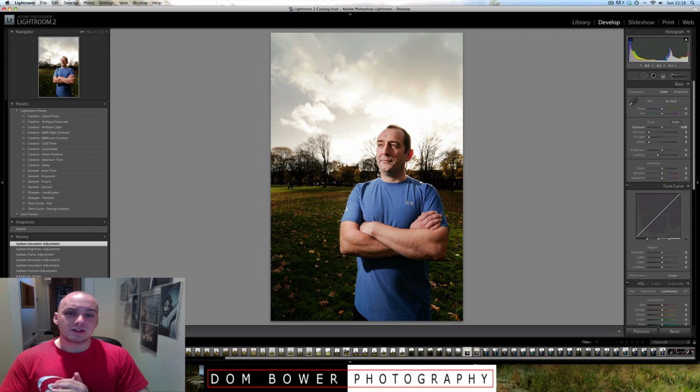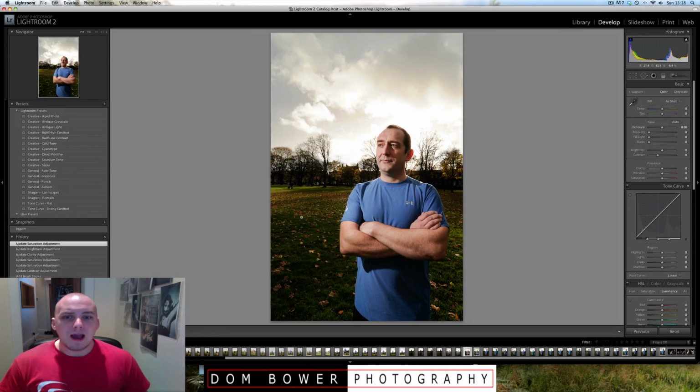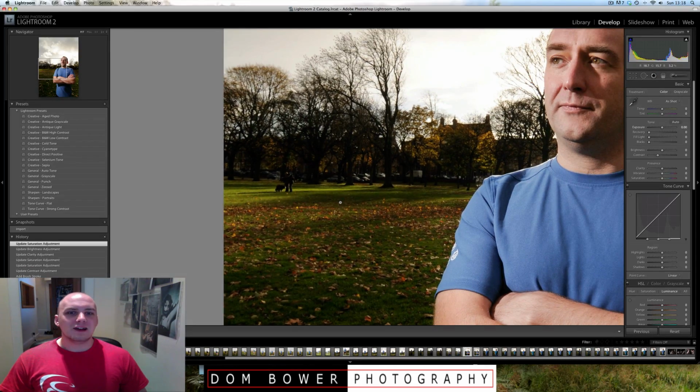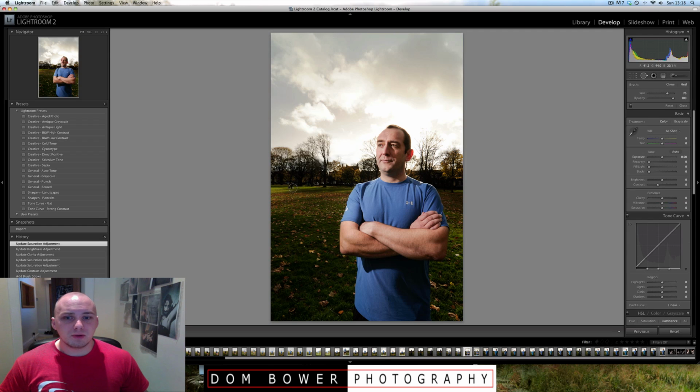The other thing about underexposing for the background means that if there's anything in the background, like here you could possibly see there's a person with their dog doing a poo, it's good to have that so that if it's underexposed, nobody will really see that. And that is very easy to take out with the brush. Just click on him there, and that's him gone. Super.